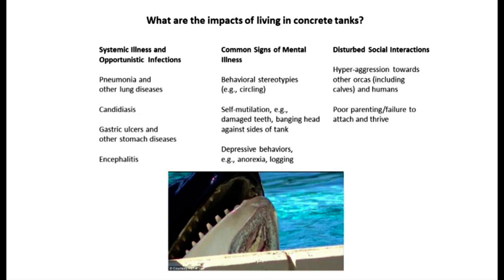The question becomes, well, why, if they are living in a closed environment? We also see many common signs of mental illness. Behavioral stereotypies are quite common. These are behaviors like circling incessantly, banging their body against the sides of the tank, damaging their teeth by scraping their teeth on the sides of the tank. These are all kinds of behaviors that are due to chronic stress and attempts to cope with a very unnatural environment. And we don't see these kinds of things in the wild, because in the wild, they're in the environment they evolved in.